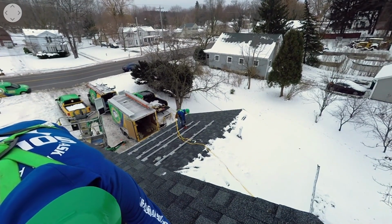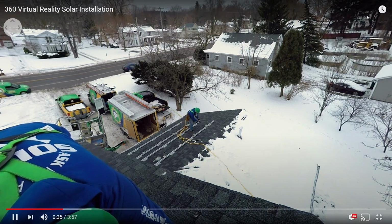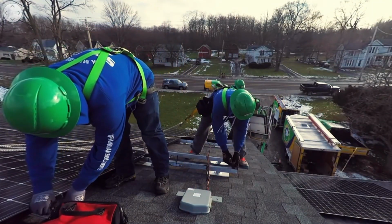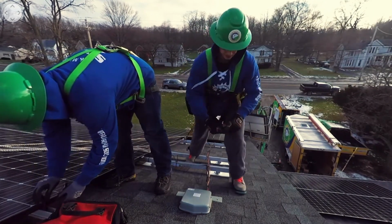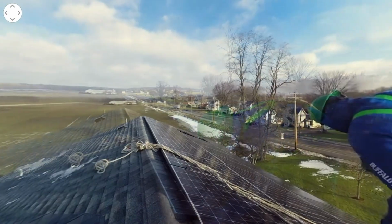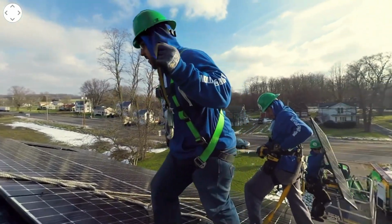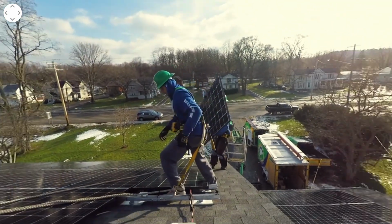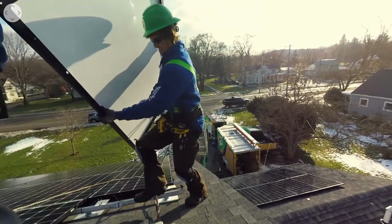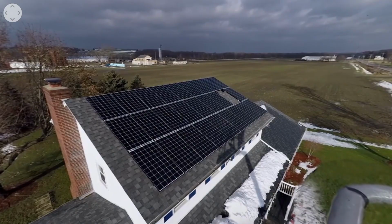It's not just us sitting there trying to explain it and show pictures. This is a very real way to look at everything, and very adaptive, as you're turning, you're looking at somebody installing panels while somebody else is putting in their flashing and the rail. And it's intuitive to what it would really be like on the roof.